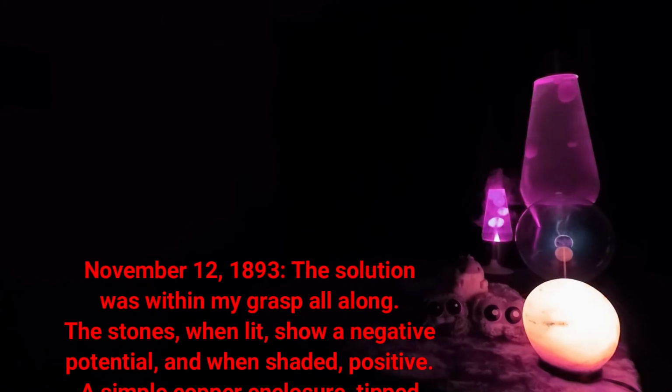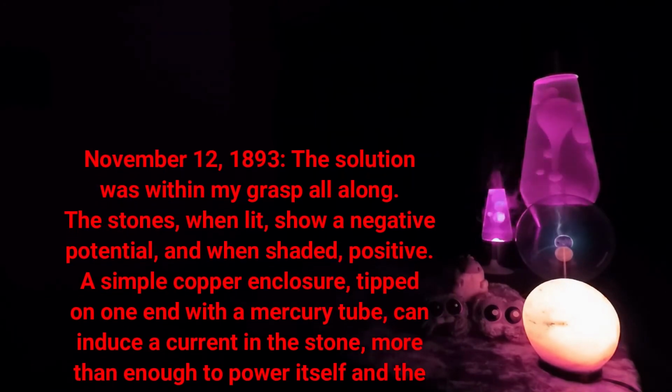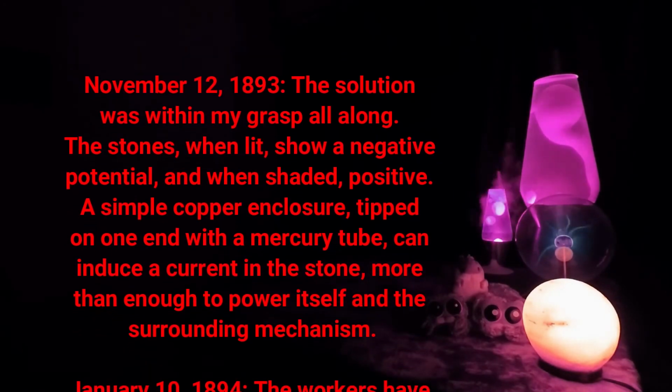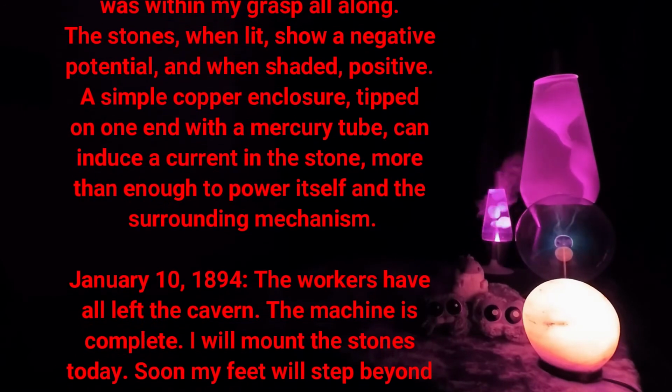November 12th, 1893. The solution was within my grasp all along. The stones, when lit, show a negative potential, and when shaded, positive. A simple copper enclosure, tipped on one end with a mercury tube, can induce a current in the stone, more than enough to power itself and the surrounding mechanism.